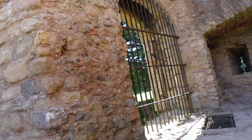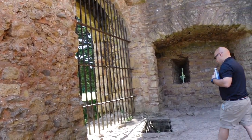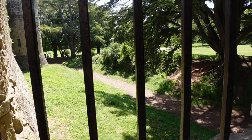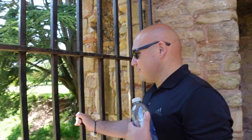I wonder if this was a drawbridge. Where the drawbridge was. I wouldn't imagine this was a drawbridge, actually. It's low and also not at the front. Could have been a secret entrance.